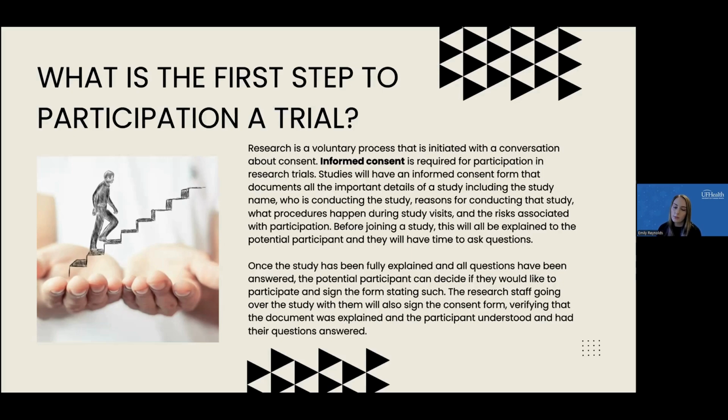The study staff will also sign the consent form, just verifying that the document was fully explained and that the person signing understood and had all their questions answered. Consent is definitely a dialogue, and you don't have to consent to a study even if you're interested in it. A good study staff member will make sure that you fully know what you're getting into before you start any part of the process, okay?